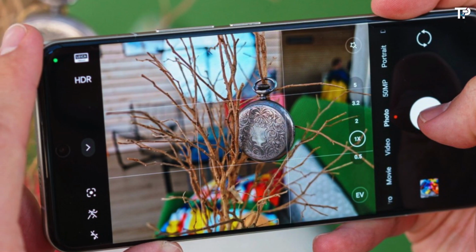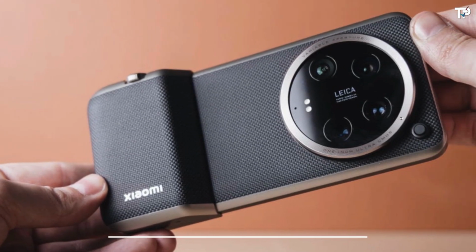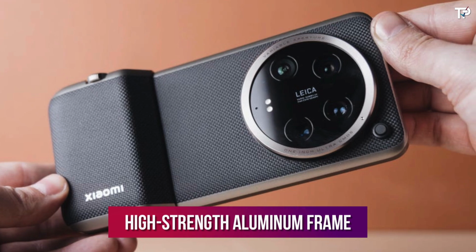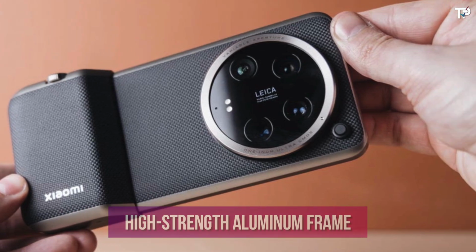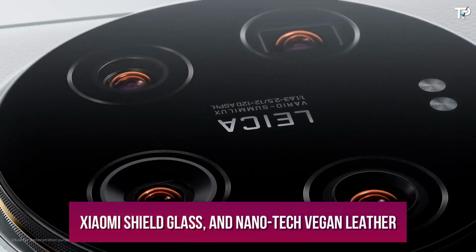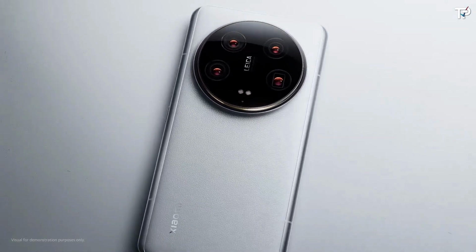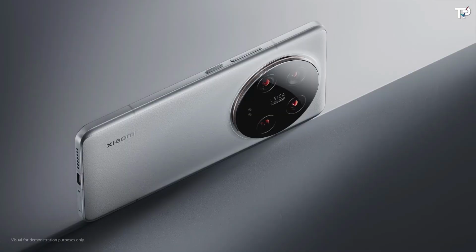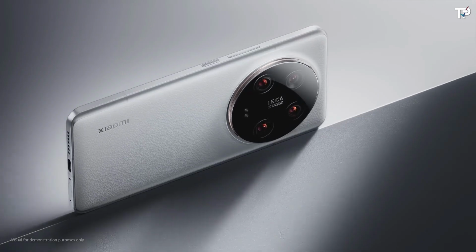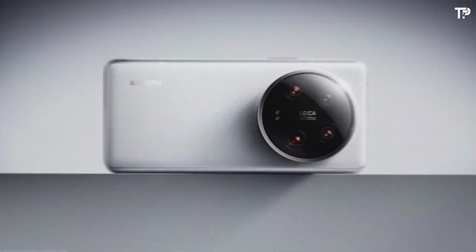Beyond its camera specs though, the Xiaomi 14 Ultra is a formidable premium smartphone. For starters, it's protected by a high-strength aluminum frame, Xiaomi Shield glass, and nanotech vegan leather, which all come together to form the best-looking Xiaomi phone of the lot. That aforementioned camera sensor is obnoxiously large, but if you're happy to own a slightly off-balanced handset, then this camera protrusion isn't or shouldn't be a deal-breaker.